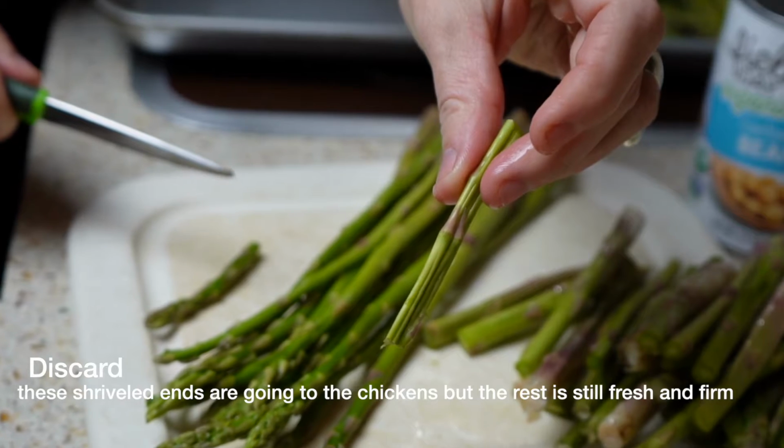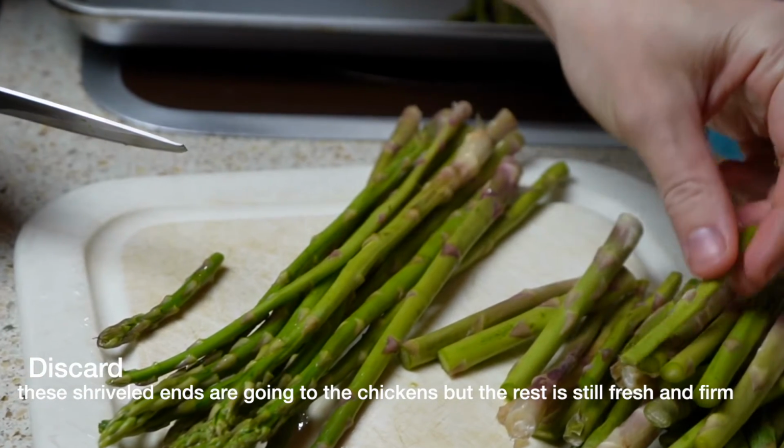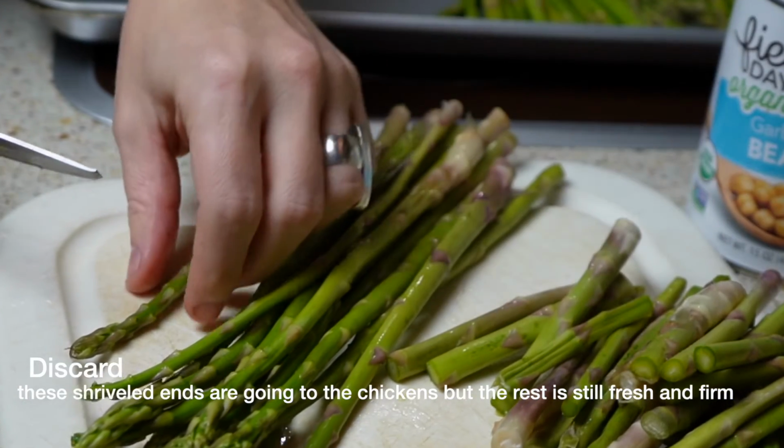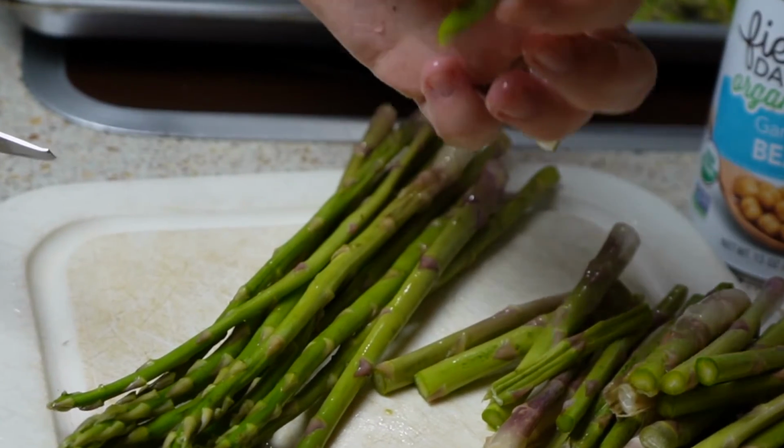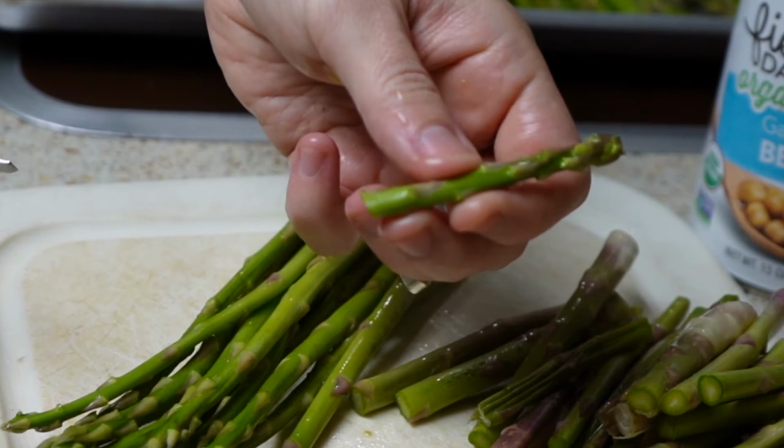You'll also notice my asparagus is like on its last day. We try really hard in our house not to waste a lot of food. So I am cutting off all of the parts that look a little tired, and we have chickens, so they get to snack on all that when we're all done.